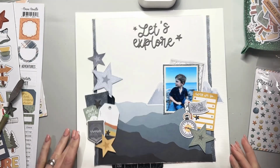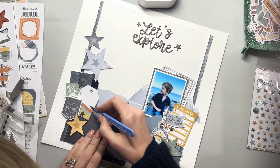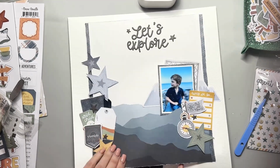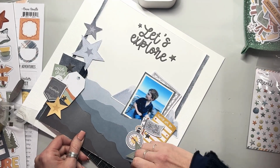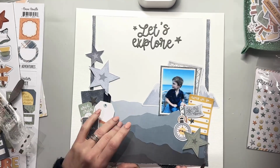I could have put a lot more on this layout, and I wish I had, because I prefer my layouts to have lots on, and I do wish that I had sorted myself out and just got on with using the collection rather than trying to save it all, because I like the finished layout, but it's not quite to my normal style. I wish I had a bit more on it.